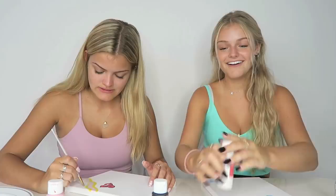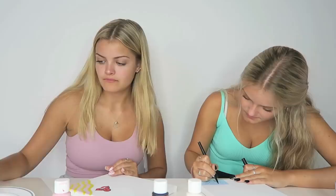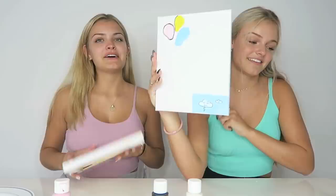I know! What are you doing? Painting it white because it's a cloud. We ran out of time, but I finished. No! Oh boy. So this is what I added to her painting. Oh my gosh, it's so overexposed.